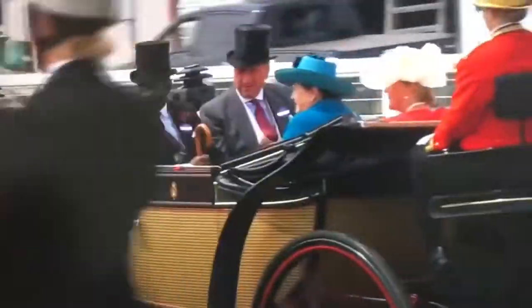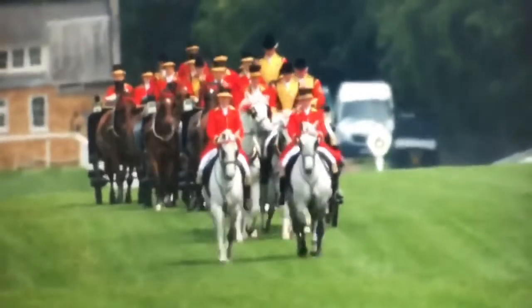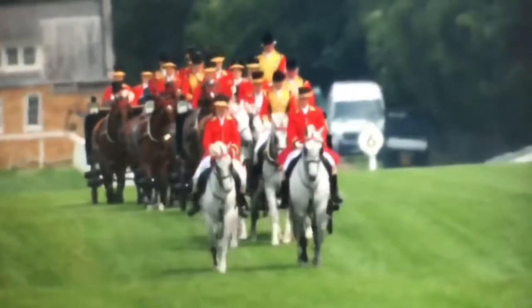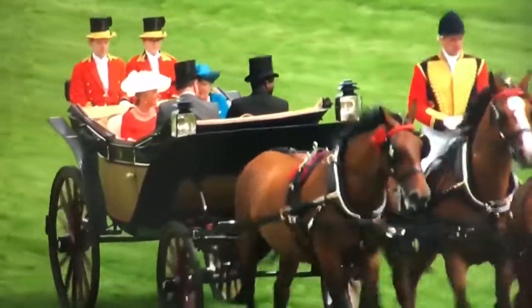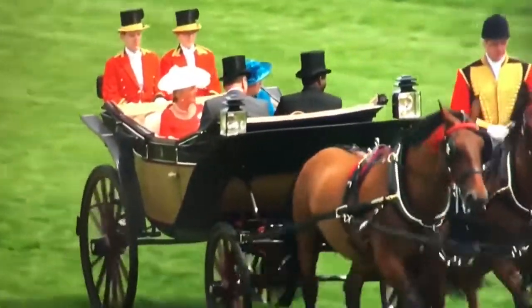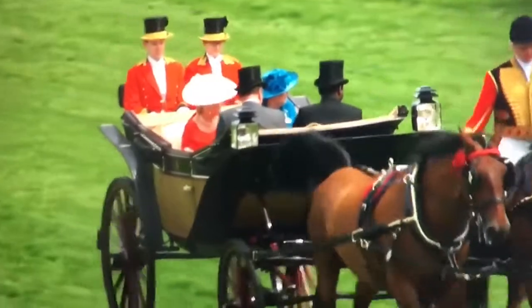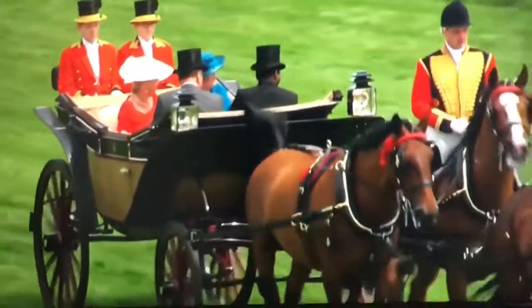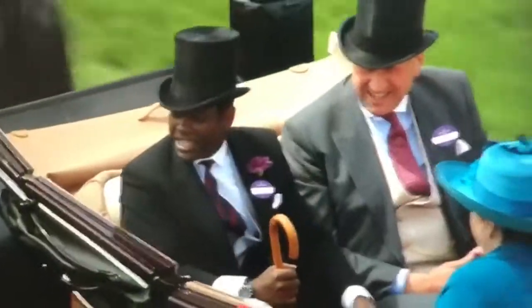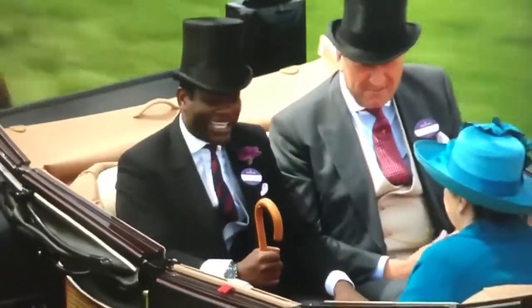And you will also see Major Nana Tumazi Ankara, who is one of the Queen's equerries. He is the first black officer to have commissioned into the household cavalry. He is a major there. He's 39 years old. And a very, very trusted, relatively new member of the Queen's staff. So that is carriage number 4.